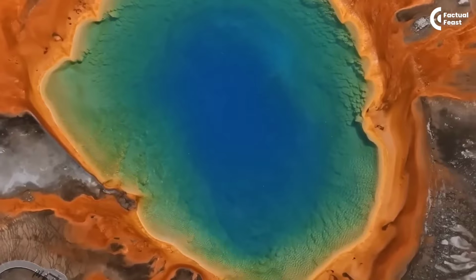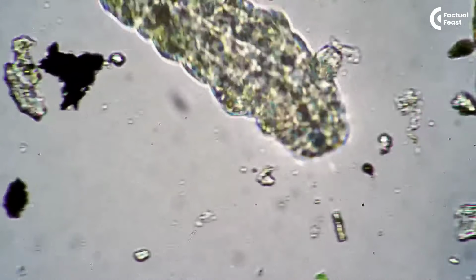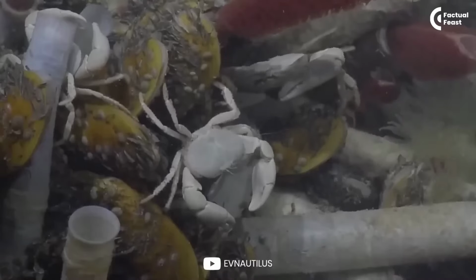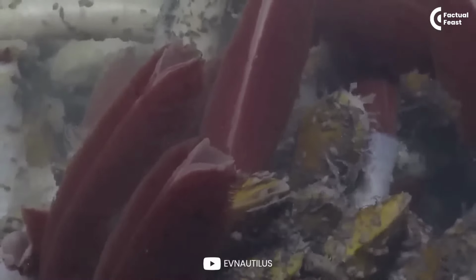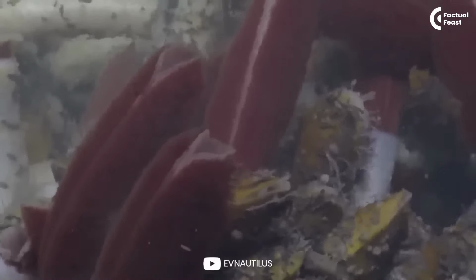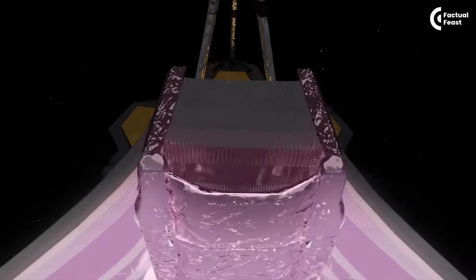Even here on our planet, we have extremophiles, organisms that are able to survive and thrive in extremely harsh conditions that would be lethal to other forms of life. These life forms can serve as examples or models for potential unusual life forms that may exist on other distant planets. So far, the search for alien life has mainly focused on Earth-like planets.